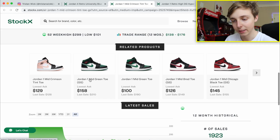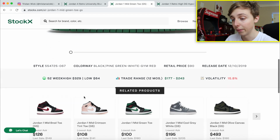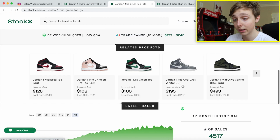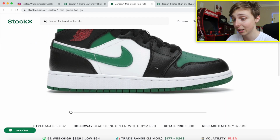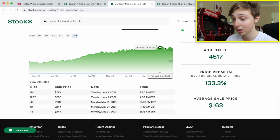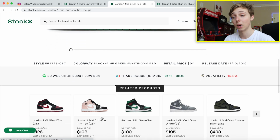And if you look at some other mids in grade school sizes, how about we do this? So green toe mid, let's just give it a look right here. You can see this one over time. Look at the rise that this grade school pair did right here. And then you see the Crimson Tint. They're both mids. This one is pretty much the same materials. I don't even think this one looks as good as the Crimson Tint, and you see the progress that this one made. These are now up at 210, 230. So this is just an option I want to throw in there.